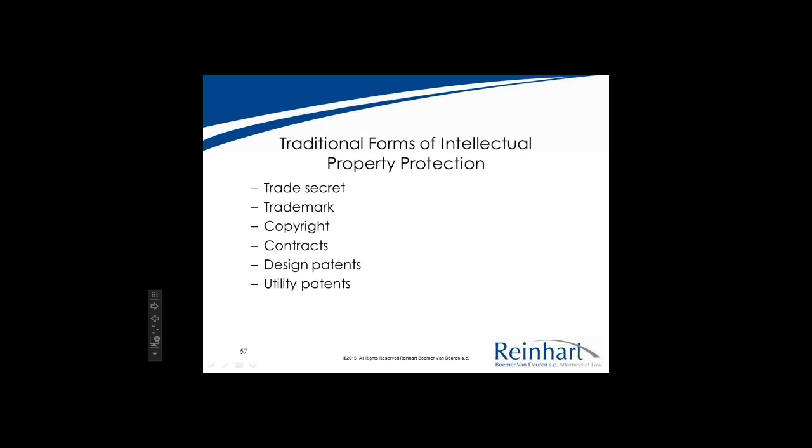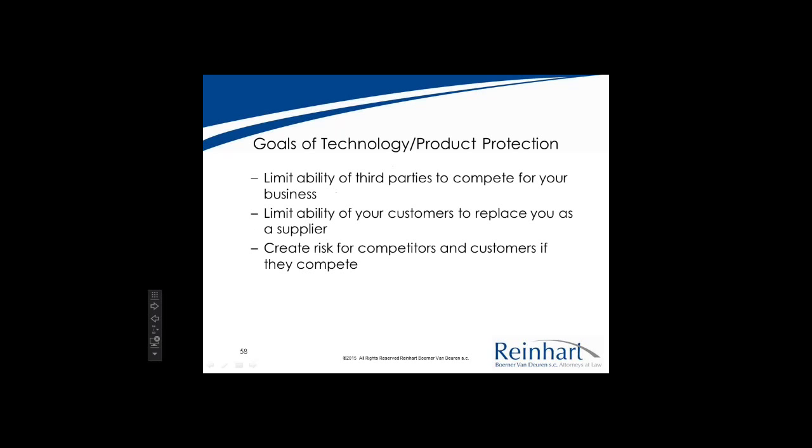And then patent protection, which is the main thing we're going to focus on, is subdivided into design patents and utility patents. As we go through the discussion, it's important to keep in mind some of the goals of technology and product protection. Really what we're looking to do in this space is limit the ability of third parties to compete for your business. We're looking for ways of limiting your customers from replacing you as a supplier. And we're also looking at ways of creating risk that we can impose on competitors and customers if they decide to compete. If we're designing a patent filing strategy, these are the things we want to keep in mind.